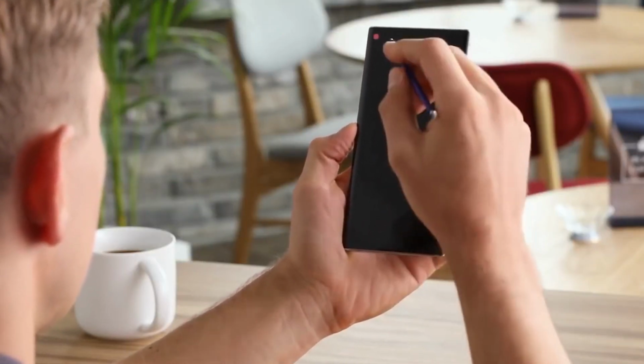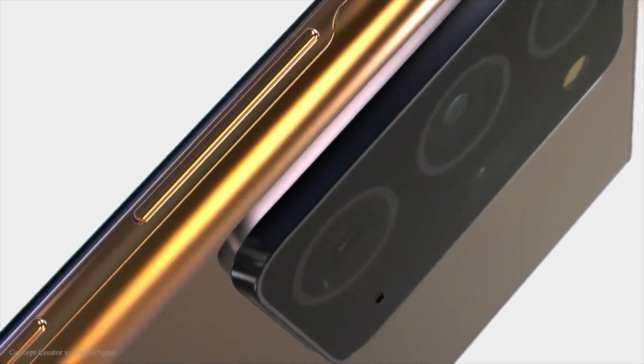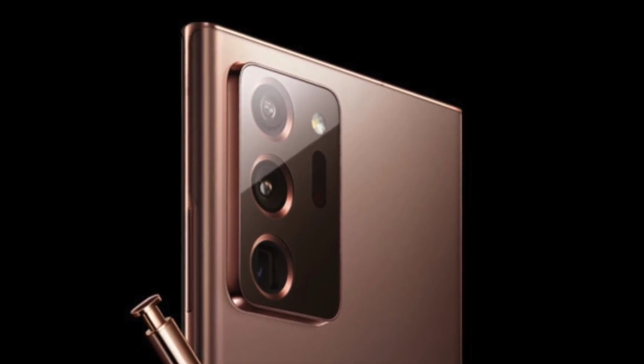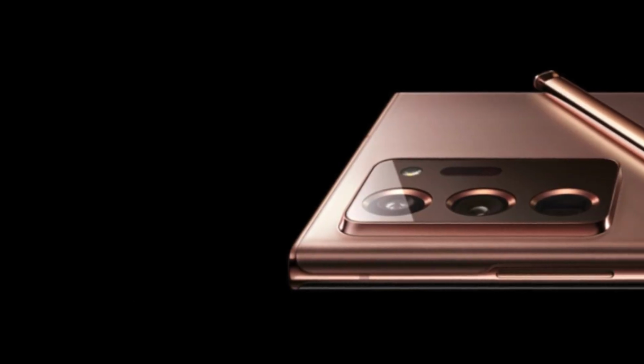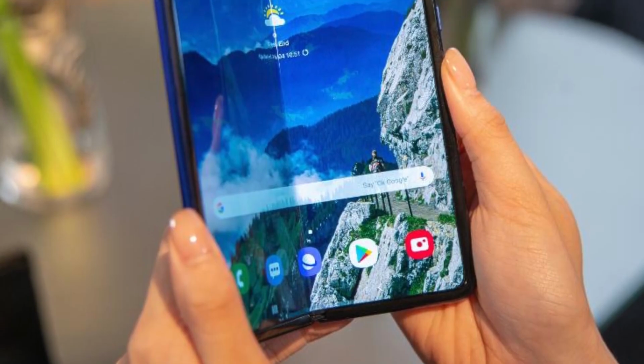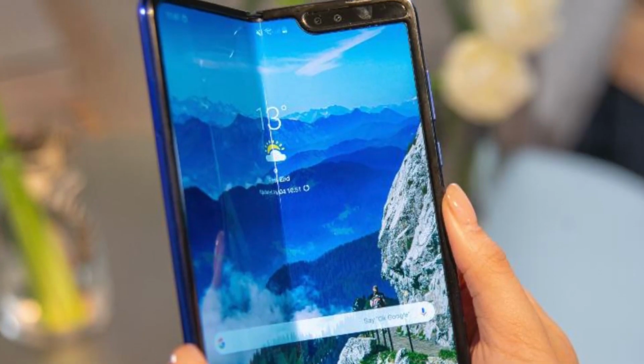Let's start with something disappointing. There might not be a Samsung Galaxy Note 20 Ultra, and it seems there may only be two phones in the range, the base device and the Note 20 Plus. However, the same source that provided that information suggested the Galaxy Fold 2 could functionally replace the Ultra model, acting as the top-end device in the line.